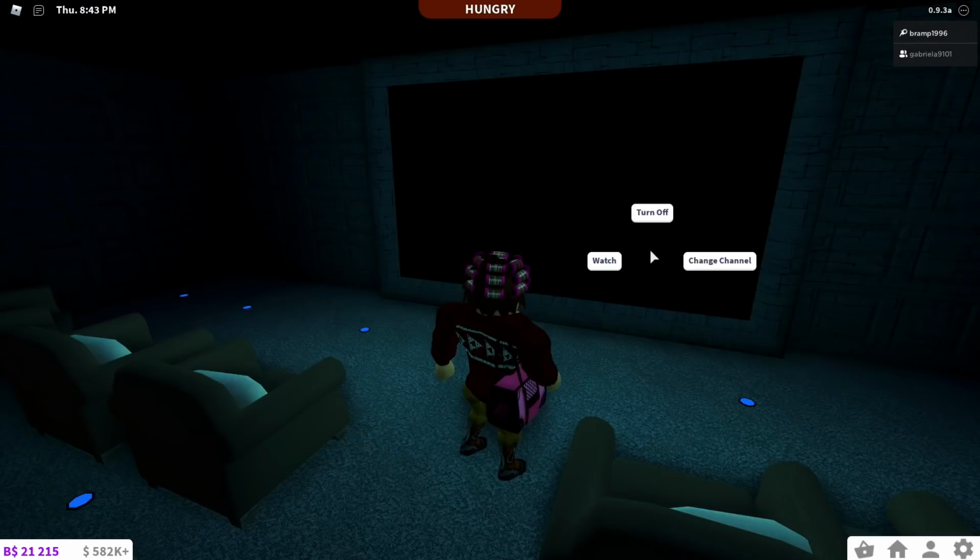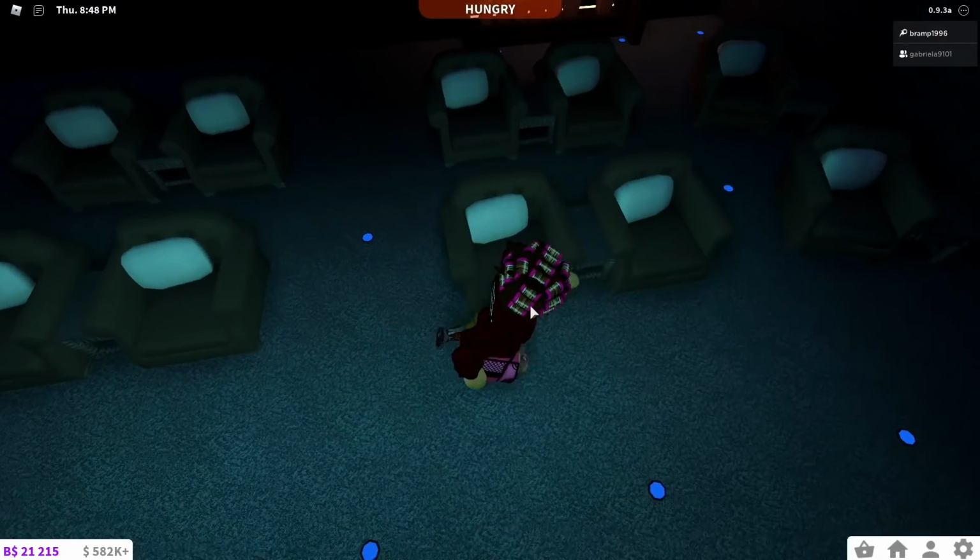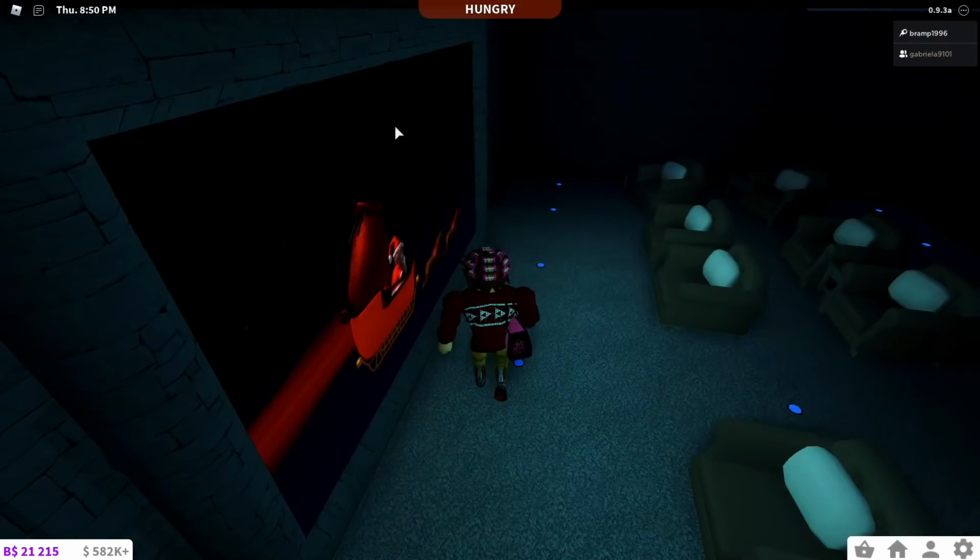It's pretty dark and just like turn on the TV and start watching anything and sit here with the entire family. As you can see, there's tables for snacks and drinks as well. So that's a lot of fun.